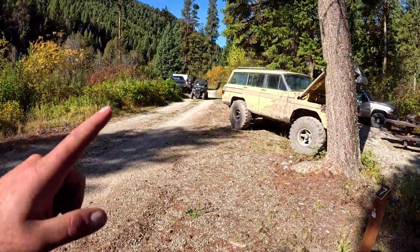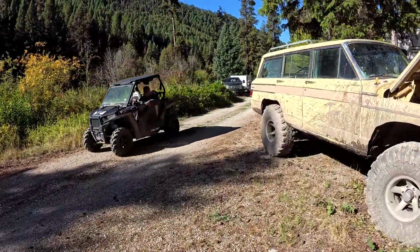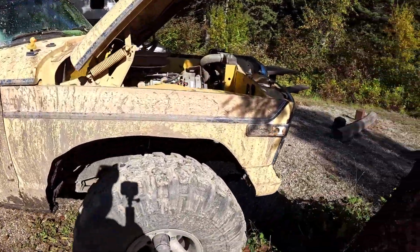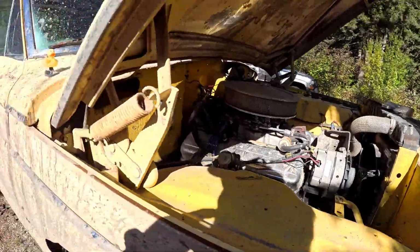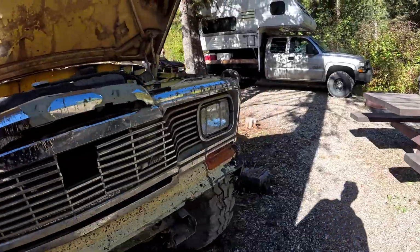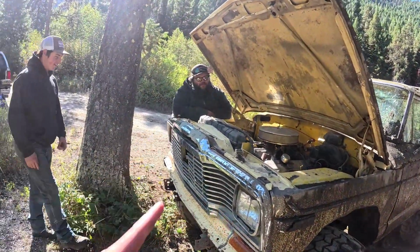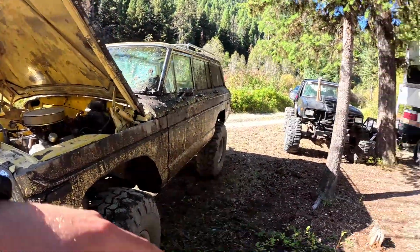We're here with a bunch of the Tyrell local guys. There's Russ. Hey, Russ. Brought the yellow Jeep. This is the one with the 454 and stuff in it. We got here late last night, and we went for a little cruise. Yeah, we kind of got stuck. Wait, I backed out of it. So yeah, this is here.